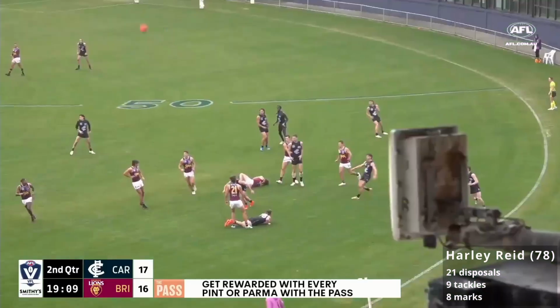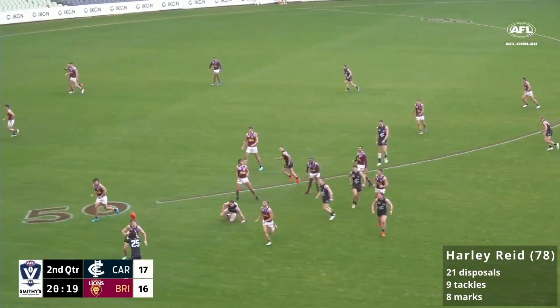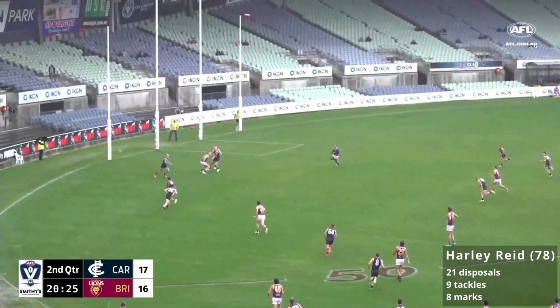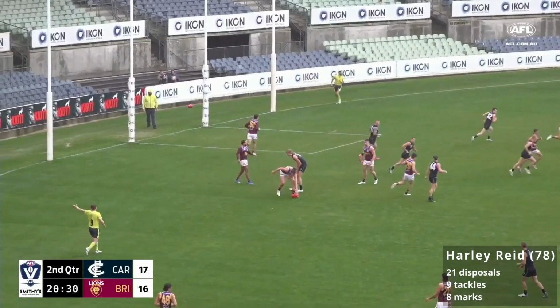Dow will get it now. Pick it up. Dow just punching it forward. Look at Dow. Tried to get it. Comes out to Fogarty. He finds Fisher with a hand pass. Fisher tried to put his opponent in the washing machine. But in the end, Reid just goes to the top of the square. Archie, brilliant. He took the mark.